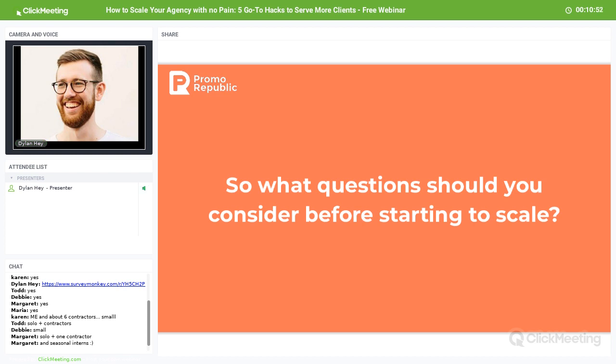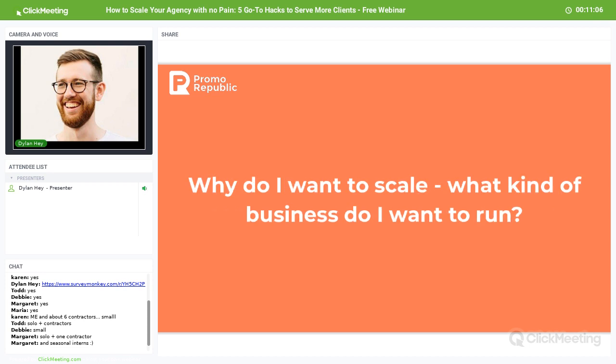And after all, you're here to make a profit, right? So you don't want to take on more and more work, take on a larger and larger payroll, all just to make the same amount of money at the end of the day or the end of the month or end of the quarter. So before you take on more clients and hire additional staff to service those accounts, ask yourself a couple questions first. And this is the first one. Why do I want to scale? What kind of business do I actually want to run?